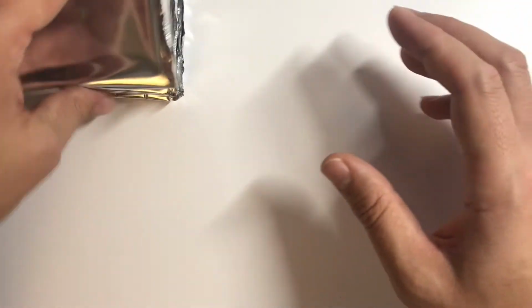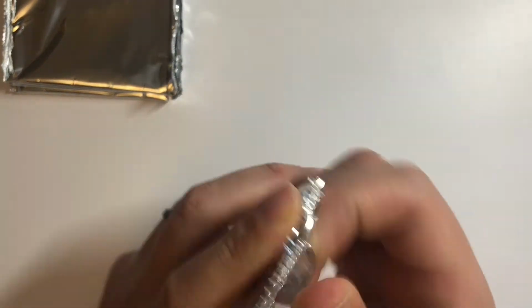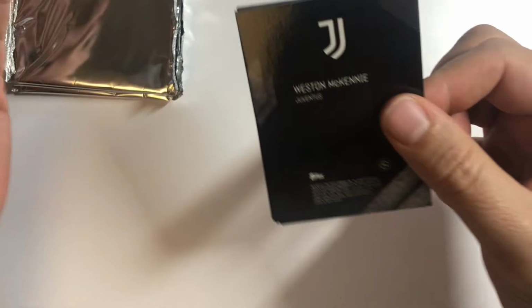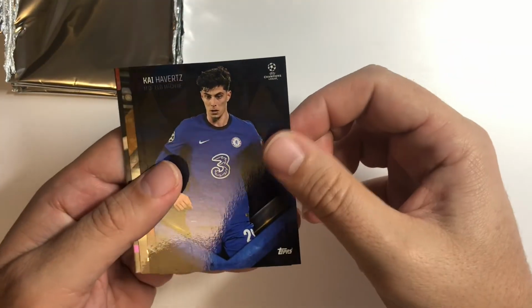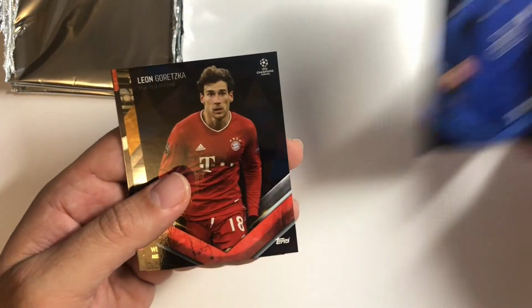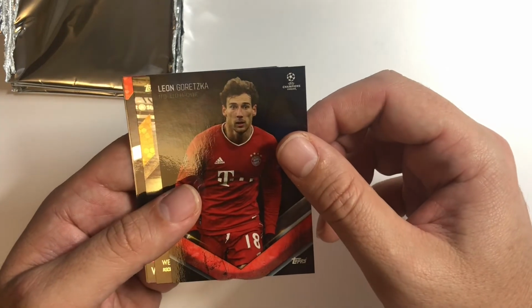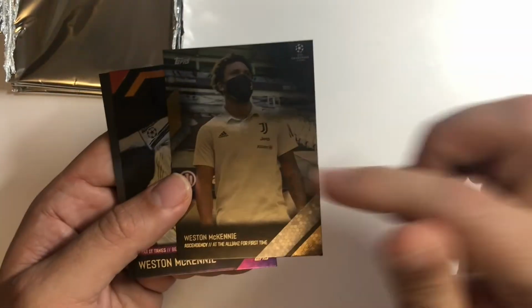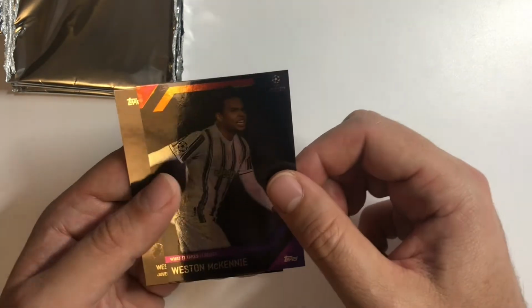All right. Let's see what else we got. Okay. There's a little Kai Havertz base card. Leon Goretzka. Another one. This is the base one, though, this time. So this is the same one we just got in the parallel, but he has the mask on. I think that's kind of fun, just capturing the moment there.